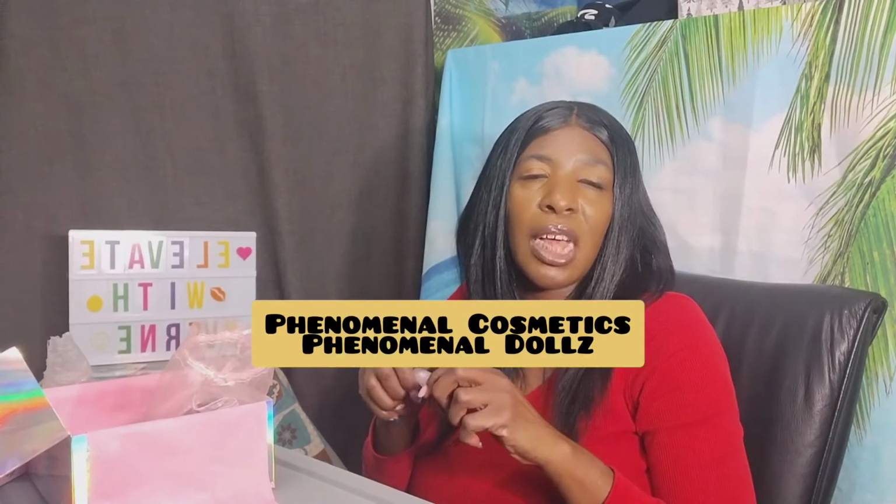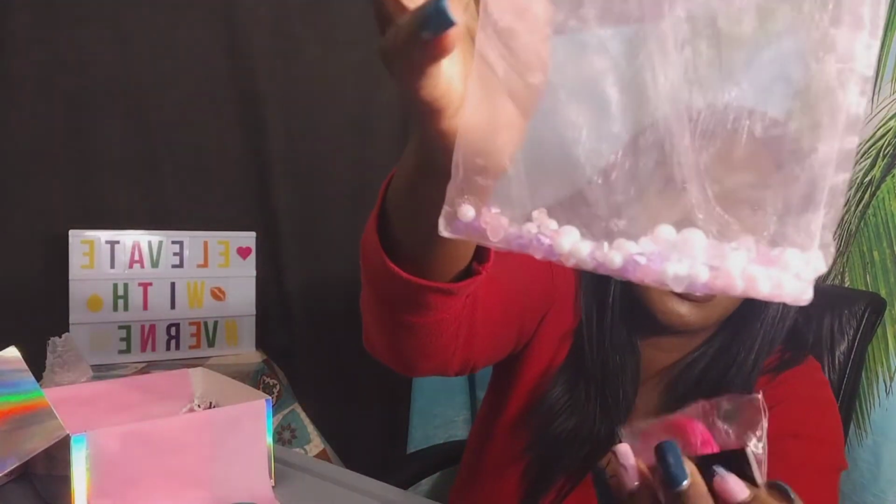lip gloss. Y'all go check out Phenomenal Cosmetics and Phenomenal Dolls Cosmetics. Oh, smells like grape. I'm taking this. This going with me. It smells like grape soda. Oh my God, it smells so good. Okay. Look at the little beads that she has down in the bottom. Isn't that pretty? Oh, thank you. Thank you, sissy.